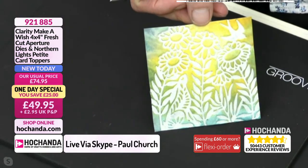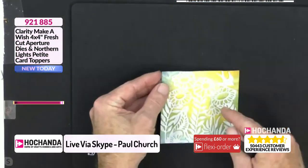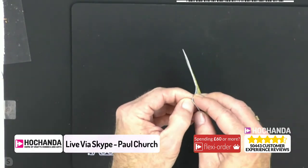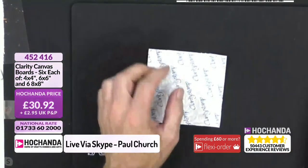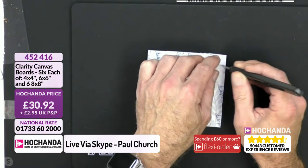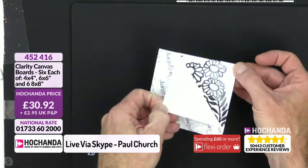Yeah, it does, doesn't it? But then the magic comes when we now attach it to our canvas board. So I'm going to peel off the backing. I'm just going to gently rest it on there so I can grab the back. So we'll peel that backing off, making sure it doesn't stick to your mat.